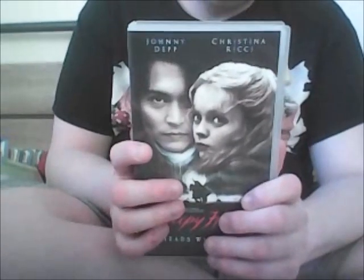And the next one is Sleepy Hollow. Front, spine, and here's the back. Here's a tape for Sleepy Hollow. No print date.